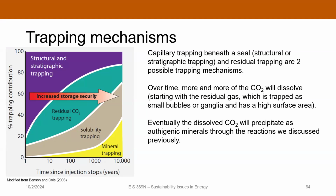But before we do, we have a little bit more to cover on CCUS, particularly on the last little bit of utilization and monetization, which is a big thing. So this slide summarizes what we were talking about on Monday, which was how long and how you actually trap the CO2 in the subsurface.